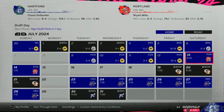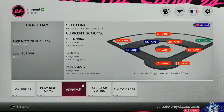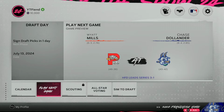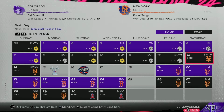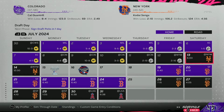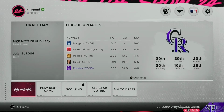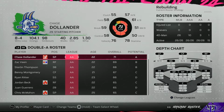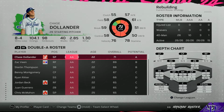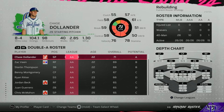We end the episode here the day of the draft. So we will be doing the draft next episode. And the last thing I want to do here for this episode, as we see Colorado is 37-58, not having the best of seasons as we would have expected, is I want to give an update as to how our most important prospects are doing on the year.